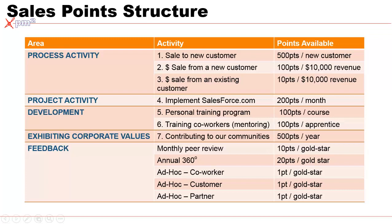But it's also important that they share their knowledge, what they know, with their coworkers. So in this case, they earn 100 points for every apprentice that they take on. So we can see different classifications of work. A third one might be their contribution to corporate values. In this case, I don't know, maybe they run a Boy Scout club or something, and they earn 500 points for that. And then finally, the feedback side.